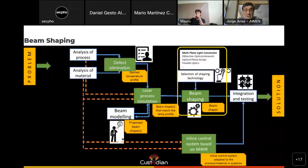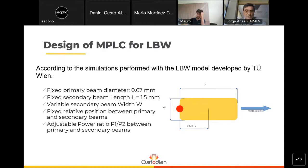This beam shape is what we have implemented with the multiplane light conversion technology, mainly by Cailabs, to provide this beam shape. In this case, we are asking for a fixed primary beam diameter of 0.77 millimeter, a fixed secondary beam length of 1.5 millimeter, a variable secondary beam width, and also a fixed relative position between primary and secondary beams, and also the possibility to adjust the power ratio between the primary and the secondary beams.